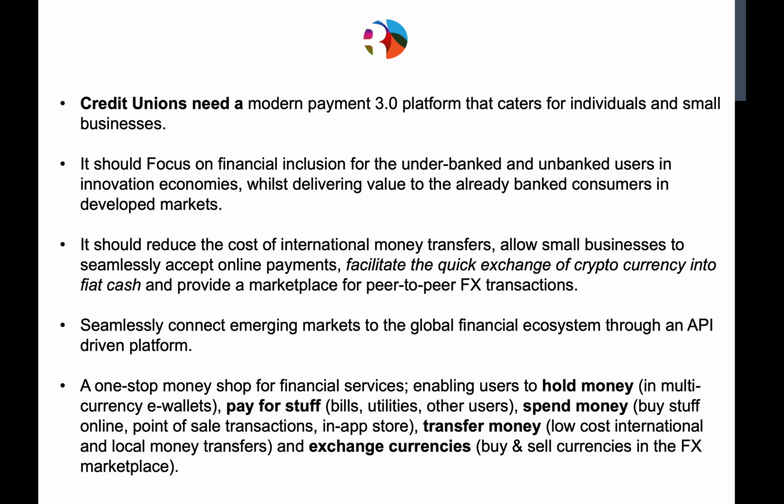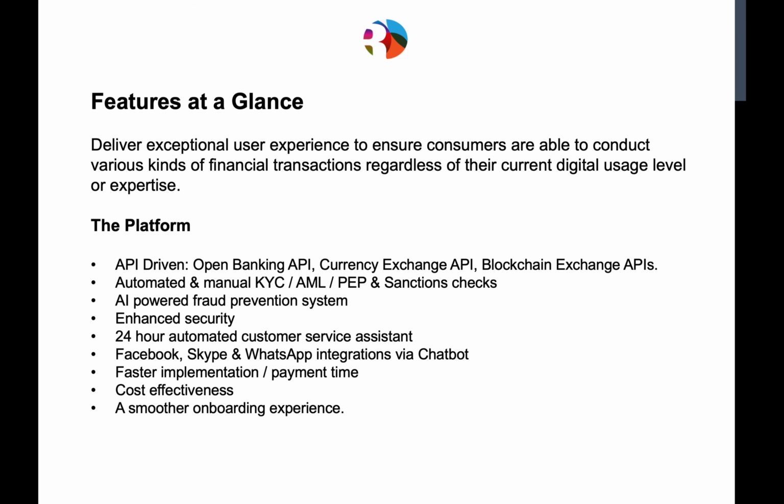Your banking application also should be a one-stop shop for your members or your customers, because our members and our customers shuffle through different platforms and different applications to achieve their financial objectives. Therefore, you should consider creating a one-stop shop for your customers, enabling them to hold money, to pay for stuff, to spend their money, to transfer money to other people, and to exchange currencies with people in international markets.